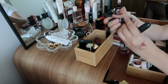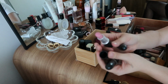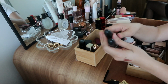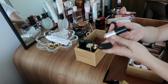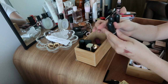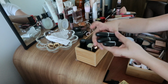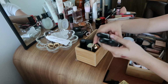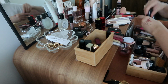This is in a colour Snob, which was so popular at one point, but I would not wear this now. In the camera it looks fine, but in person it's like a pure Barbie pink. And then this one is the colour Hue, so I might get rid of these, or maybe just keep them as an old capsule type thing and put it in my storage, because these are cute, but I definitely won't wear these and I don't want them here in my makeup collection.